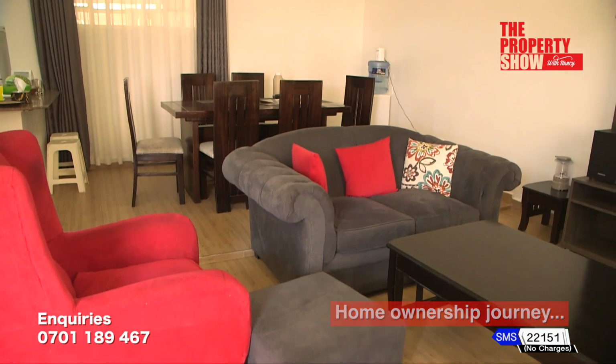One, it gives you that peace of mind, and two, it's an appreciating asset such that in case of an uncertainty, you can have a fallback position. So I really would urge young people, if you have extra cash, save for your house. You'll never regret owning your own house.